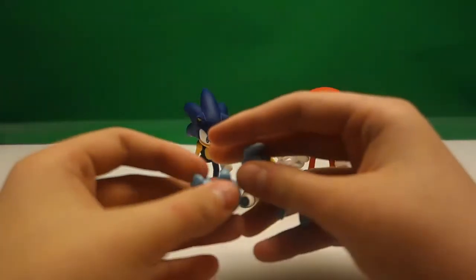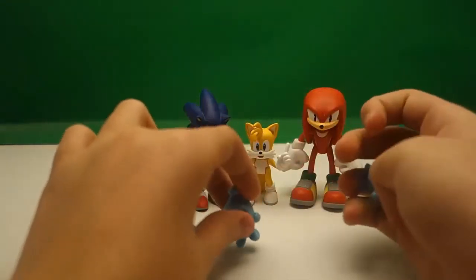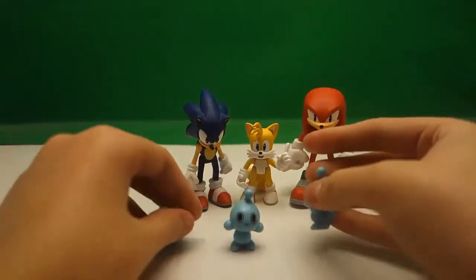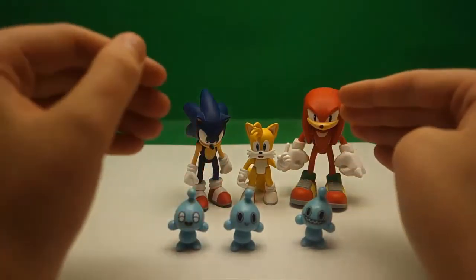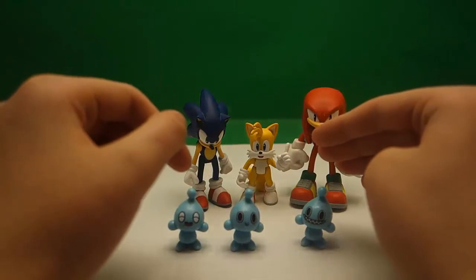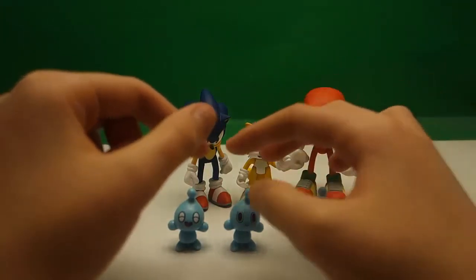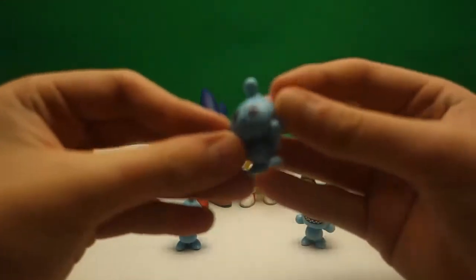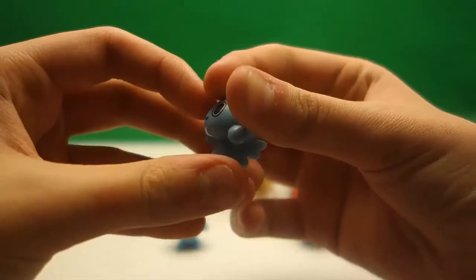And finally, here are the Chows. A happier one, a neutral face one, and an evil teeth one. And now don't get your hopes up too high, because these Chows kind of suck. I do like how the faces on them are different, like here is a picture of the neutral Chow.